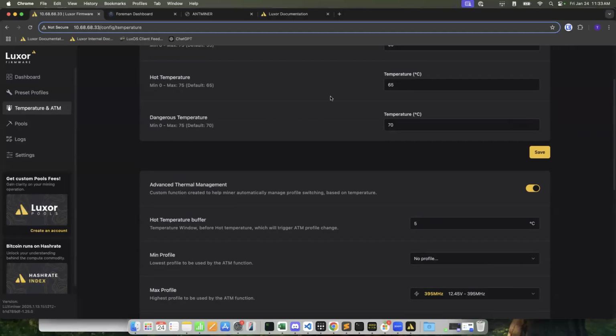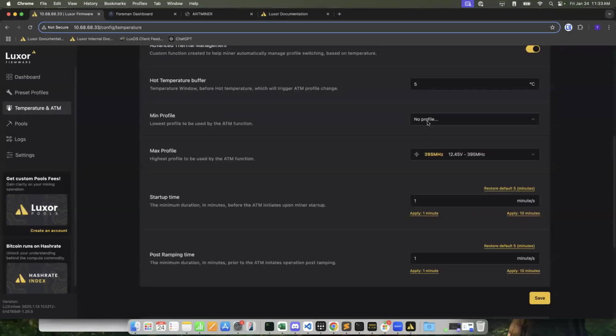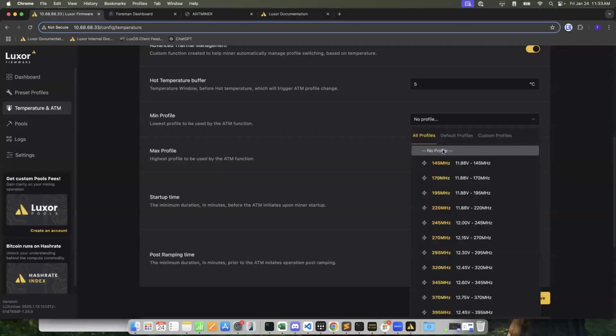So that keeps you kind of level throughout small fluctuations in ambient temperature throughout the day. If you have extreme temperature changes, then ATM is going to adjust, most likely because the miner's ambient temperature will just rise so much or lower so much. But the 5 degree buffer is there to keep you from bouncing. We then set a minimum and a maximum profile. Minimum profile is which profile is the lowest profile you want me to go to in the event that I get too warm. And in most cases, we recommend no limit. Go as low as you want to through any of these profiles in order to maintain temperature and keep generating hash rate. So stay between those two.